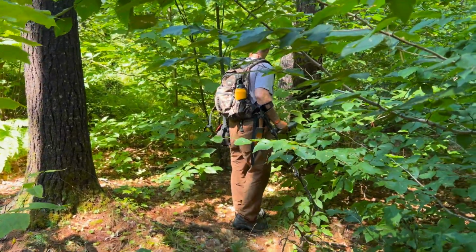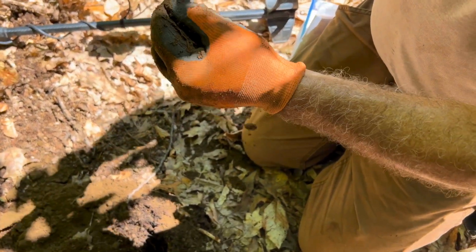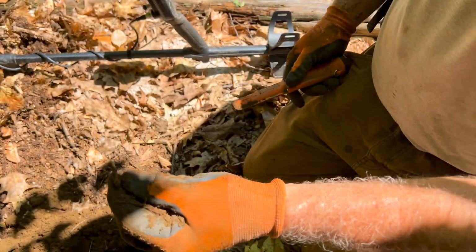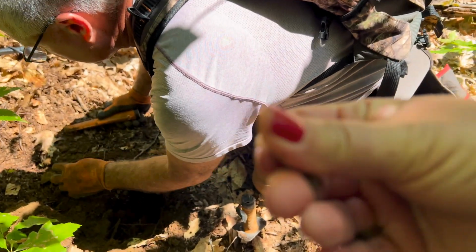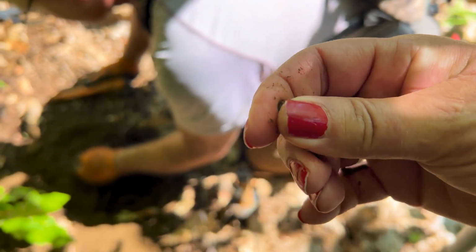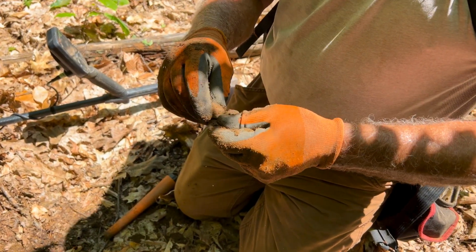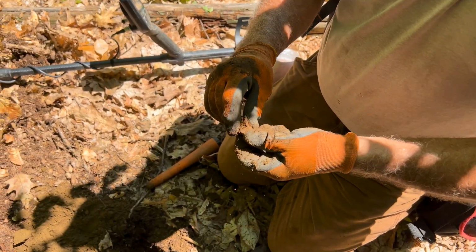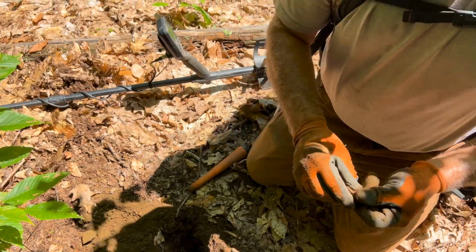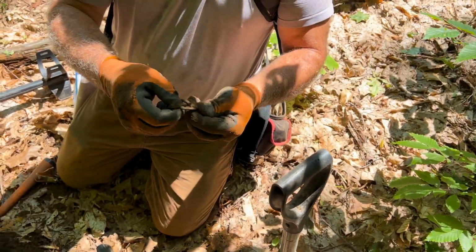But I suppose we should probably... In hand. Oh, the square nail. That's promising, though. Okay, so square nail indicates definitely structure. He's got something else there, too. It's a buckle. Really? Iron buckle, steel buckle. There's some here. Nice.